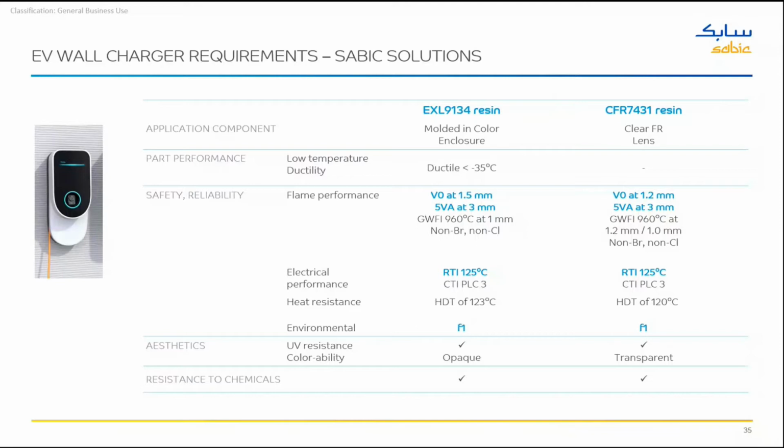The CFR 7431, also F1 rated, V0 5VA rating, with the transparency for clear lens components. Both resins were chosen as the material of choice as they performed better versus standard commodity-based materials that were in the evaluation.